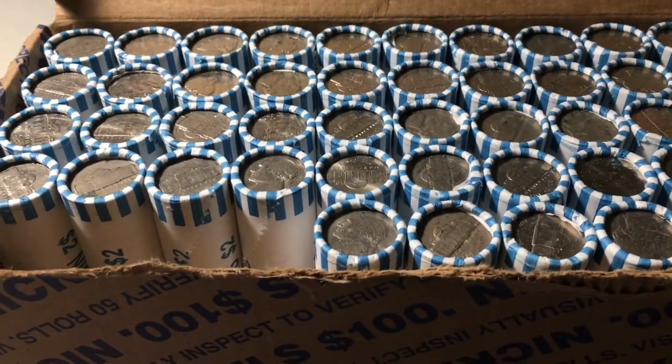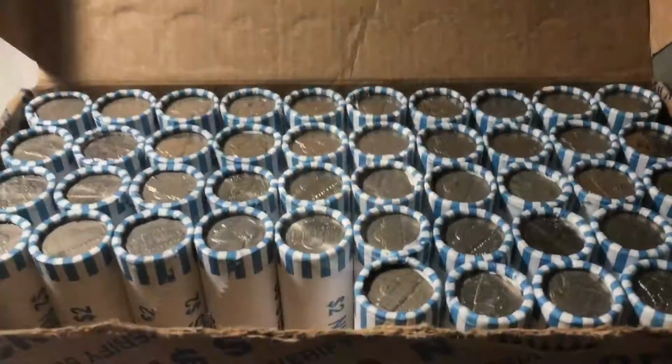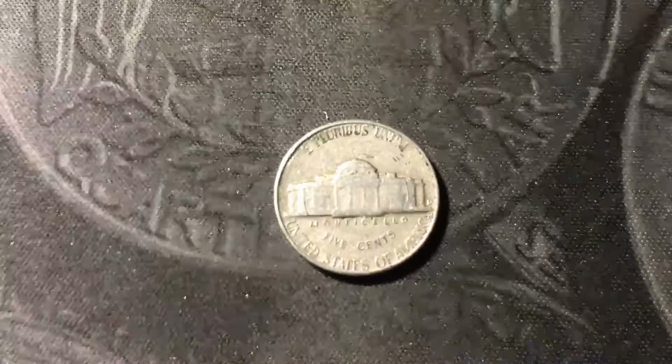Roll 4, and we have our first find, and it's one from the 40s. A 1947 out of Philly. Next roll, another 40s nickel, and it is a 1948 out of Philly as well. Roll number 6 had a reverse facing ender, and it turned out to be our first from the 50s. A 1956 minted in Denver.